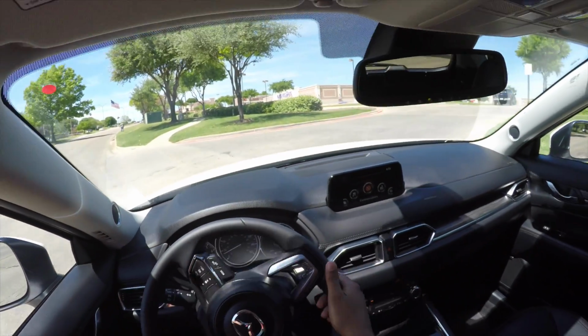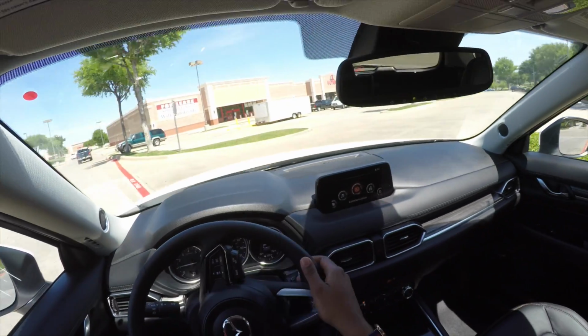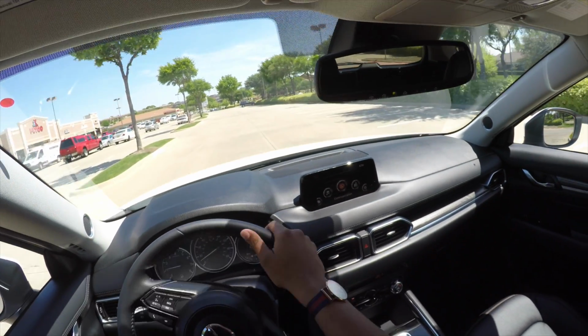I do like how whenever you're in sport mode, it does automatically rev match for you if you're braking really hard.